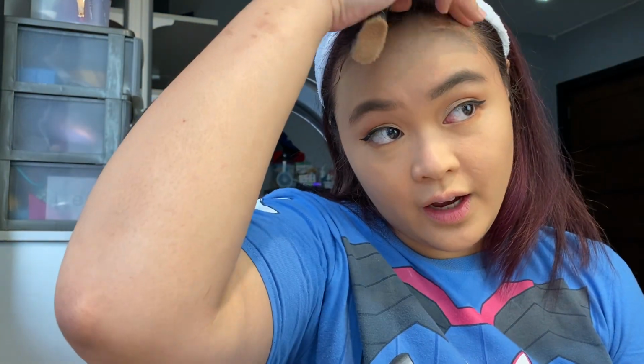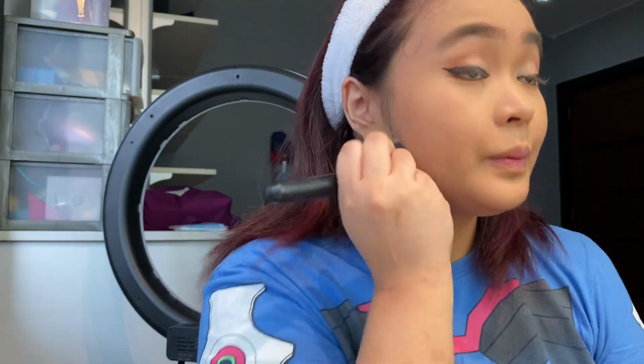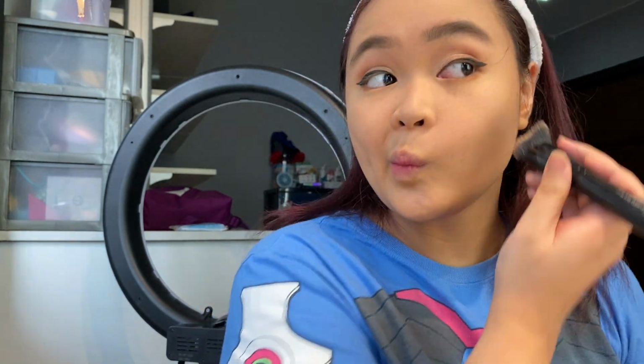If you can see here, I have a balding spot. That's from giving birth, guys. Postpartum hair fall is no joke. That's why I have bangs now. See? Balding spots. The hair will grow back eventually, they say. But until then, I have some nice bangs to cover them up.